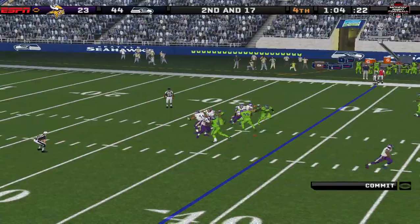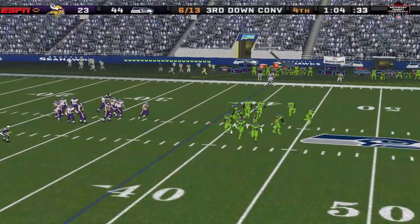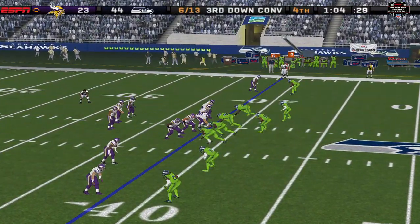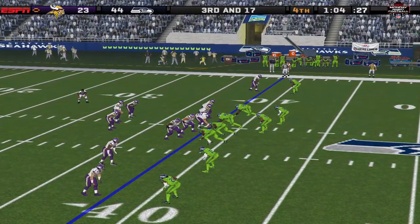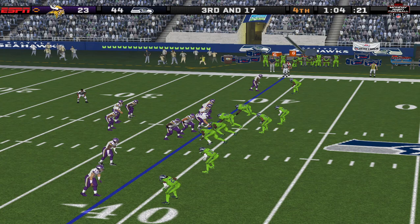Drops back under pressure. Sends this pass out of play. He couldn't find a receiver, so he threw it where no one could get it. On the 38-yard line. The Seahawks come out in a dime package. Watch the ball.